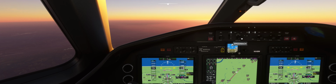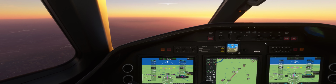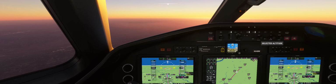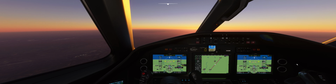So, all sorts of stuff on the boards. Some people having a lot of problems, other people not reporting any problems. I had to do some tweaking when I first got back in the sim. There were various settings that needed to be corrected and so forth.